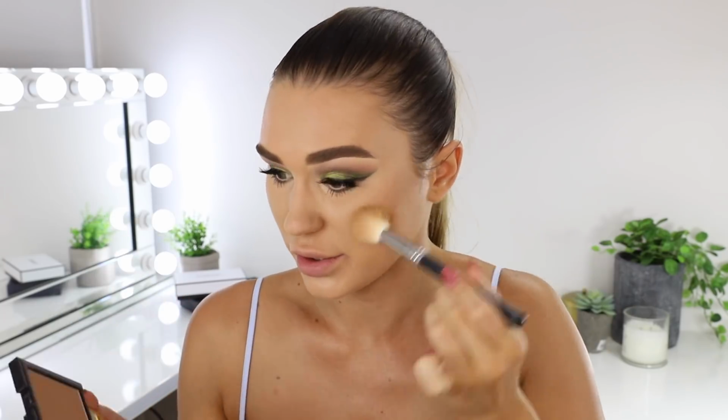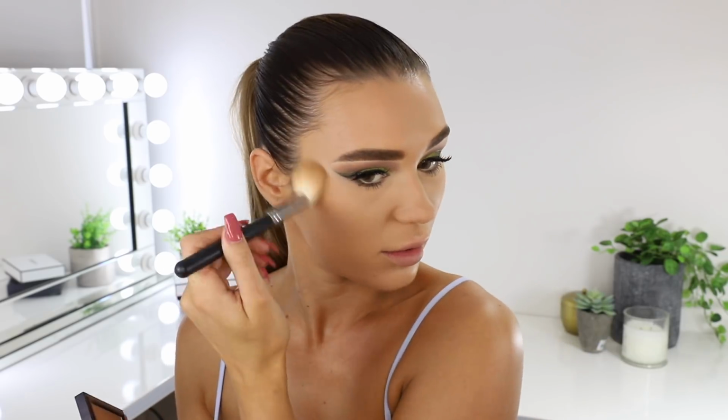So next, I'm going to go in with the Mecca Max Sunlit Skin Bronzer. I don't know if I've used this one. I think I have, but I completely forget if I liked it or not. So let's see how it goes. It's definitely not as orange as I usually use when it comes to bronzers, but it is adding a nice glow. Wow, that was a bit of a stutter.